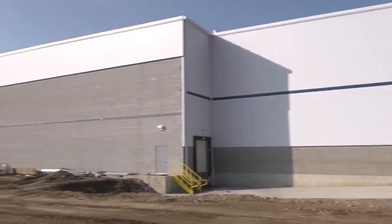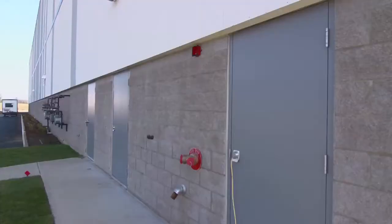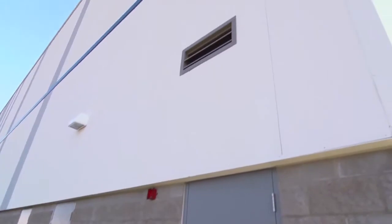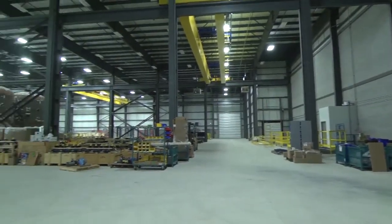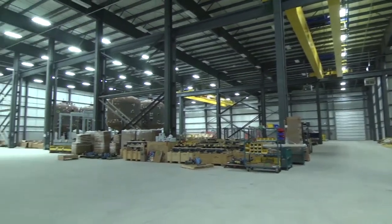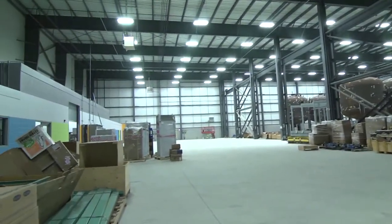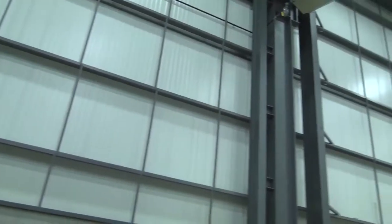What are some of those benefits in your mind? Essentially, we can maintain the same look as the buildings we've previously built while increasing our value and reducing our energy use and helping the environment. And do the buildings go up any quicker? The buildings go up much quicker. It's a very quick construction. The panels are delivered on site and they're erected immediately.